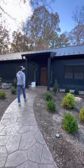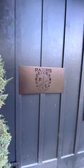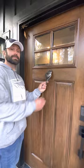Got the infamous Razor's Edge decor. I like this. Dave might have to send me one of these. It's dope. They got the dog knocker. All right, let's take a walk in.